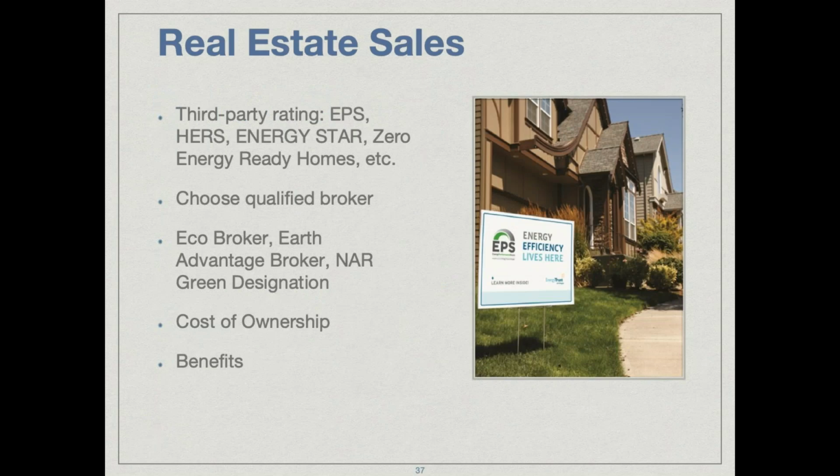That's where real estate comes in. You really need to find a broker that understands these concepts of value so that you can convince the buyers that this is the way to go. If somebody's just selling cost per square foot, then they've really missed an opportunity to sell livability and future proofing of that home. So find a broker that understands these concepts, and that's usually one that's gone through a certification program.